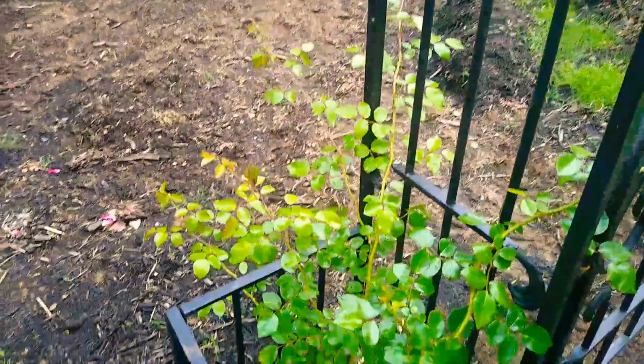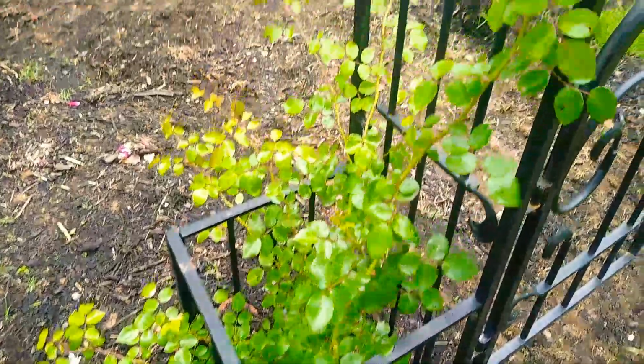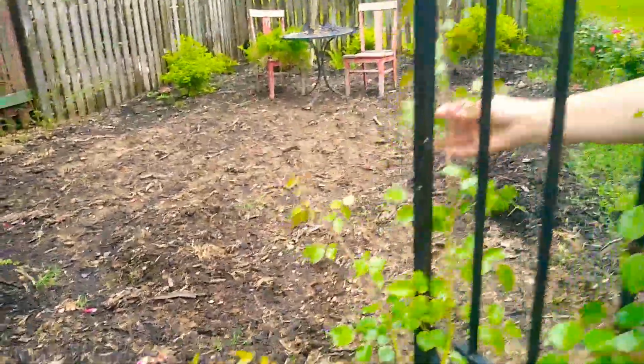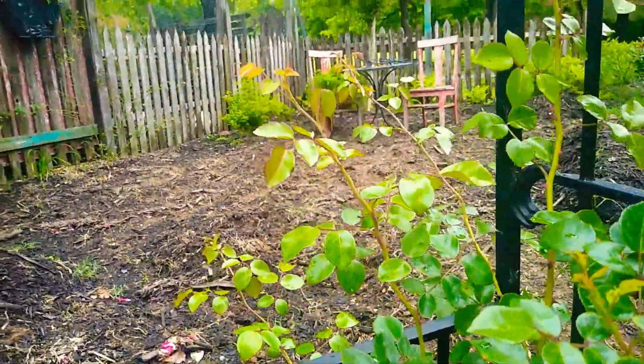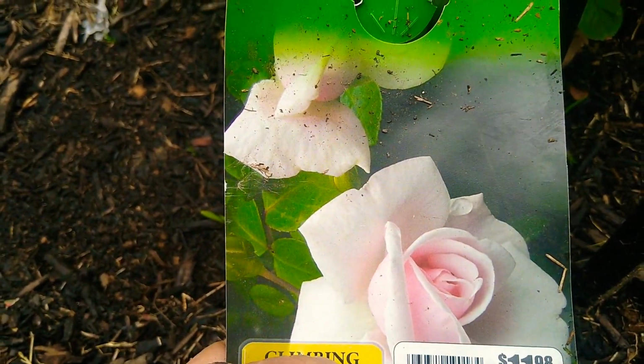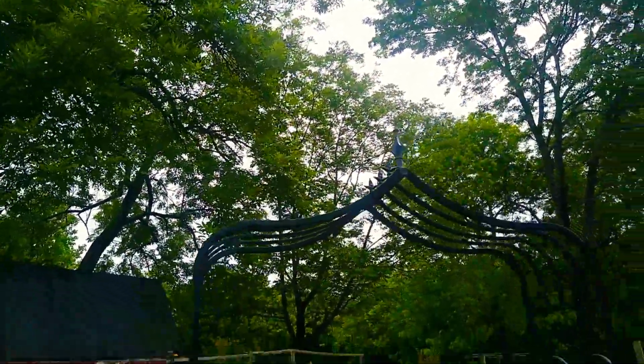Look at our New Dawn. These were tiny rootstock roses. They were just bare root when we bought them, and we set them out in March, and now look how far they've climbed. These are the New Dawns that put on that really pretty pink flower. They're a climber, and they cluster up, and they bloom from spring to fall. I'm really hoping to get this trellis covered by the end of summer, but we shall see. Hopefully they'll cover it.